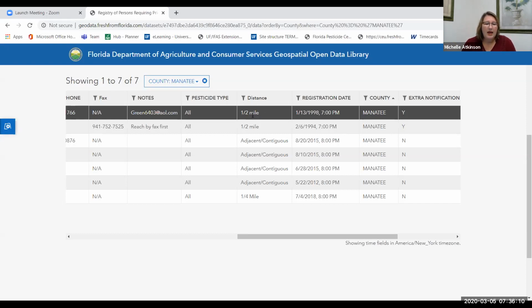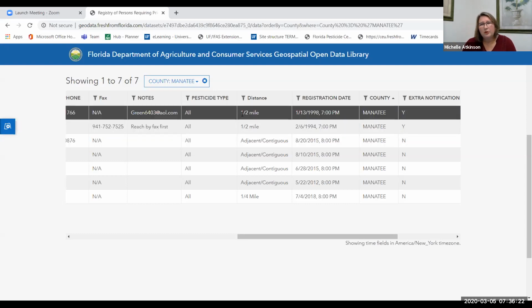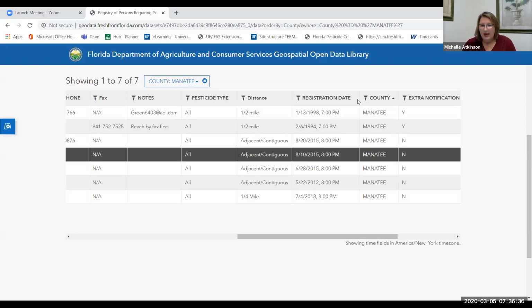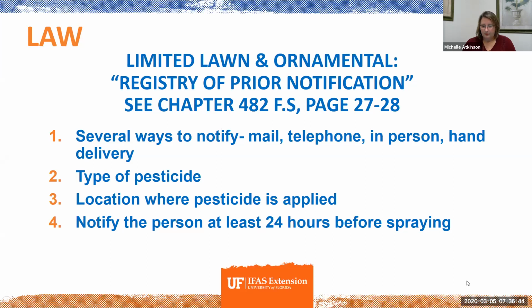Okay, there is a GIS map on the site that you can look at addresses and actually see if the address falls within that area. Or if you go to the resources in this module, I've put the link to this website and also a link to get the actual memo and a PDF copy so that you can print it and carry it in your trucks. But it's really important that these folks be notified. And again, it is 24 hours in advance. So I'm going to go back to the presentation.